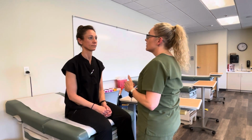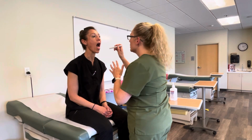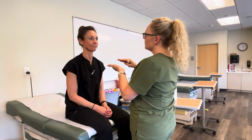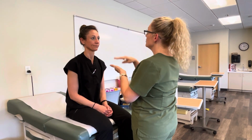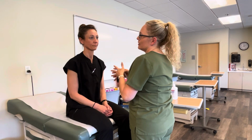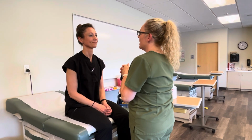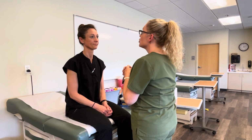And now we're going to test cranial nerve 10. So if you could open your mouth. You don't need to stick out your tongue. You just open your mouth and say, ah. Excellent. So at the same time, I'm able to see that your uvula stayed midline and your soft palate rose symmetrically. So it's testing cranial nerve 10, which is the vagus nerve. I also, at the same time, was able to look at your tonsils, and you have about 2+ that are sitting there.